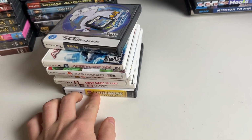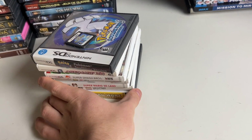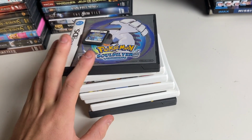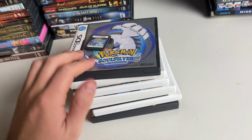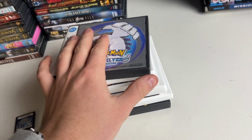Here are, what is this? 1, 2, 3, 4, 5, 6, 7, 8 games in total that we paid $90 for. But if any of you guys know anything about these games, you'll know that we have some good money in them. Age of Empires is about a $12 loose game, but this is the real gold of the lot. 90 bucks for the lot.